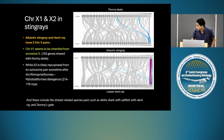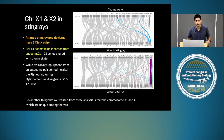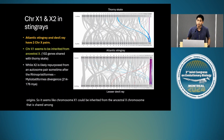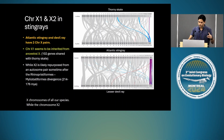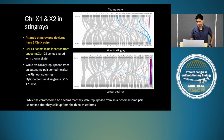So another thing that we realized from these analyses is that chromosomes X1 and X2, which are unique among the two species found in the Myliobatiformes, seem to have different origins. It seems like chromosome X1 could be inherited from the ancestral X chromosome that is shared among sharks and ray species, due to how many genes they shared with all the X chromosomes of all our species. While chromosome X2 seems to have been repurposed from an autosomal pair sometime after they split up from the Rhinopristiformes in the Triassic.